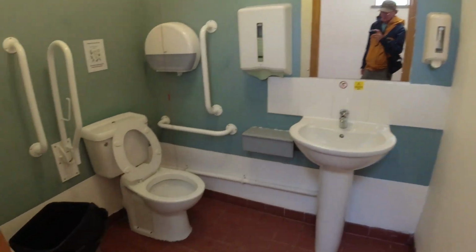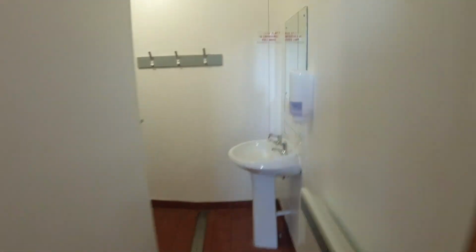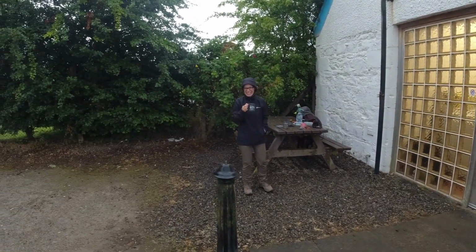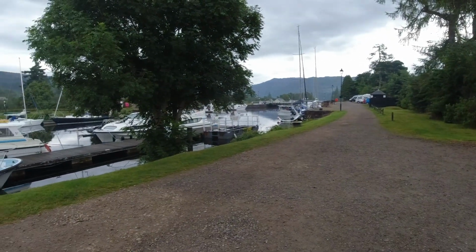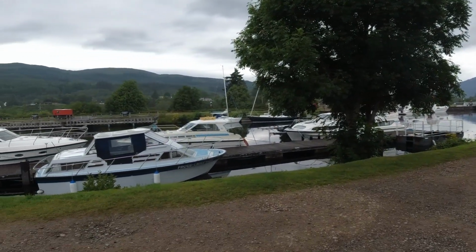Hey, these are the toilets at Fort Augustus. When you've got the key, these are the showers. Really nice hot showers. It's 7:15 in the morning. We've packed the tent down. We're ready to go, but we're just gonna drink coffee here. We've made coffee, and we're gonna watch canal and boat life wake up.